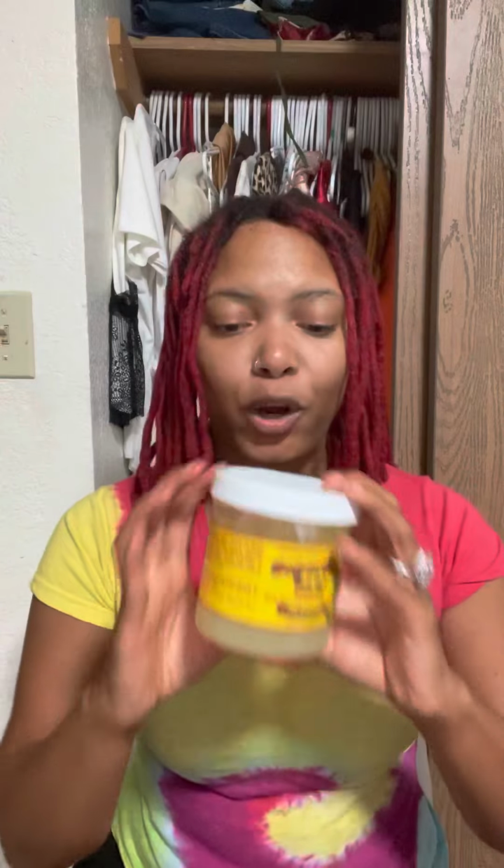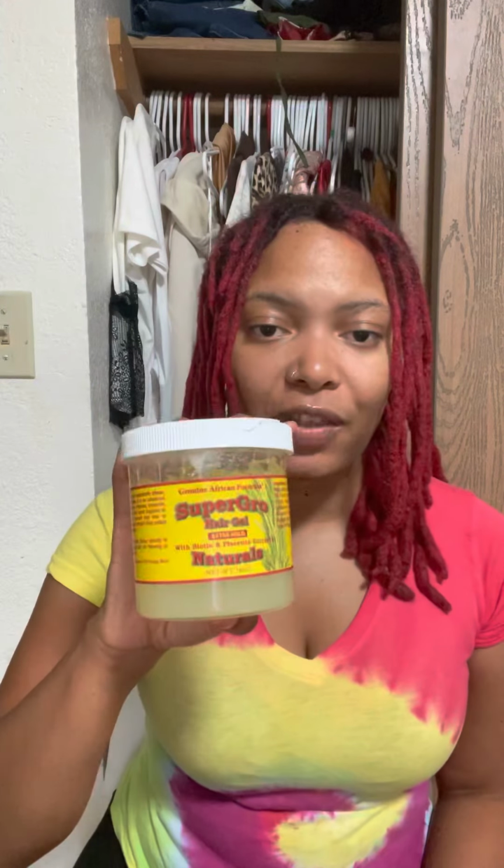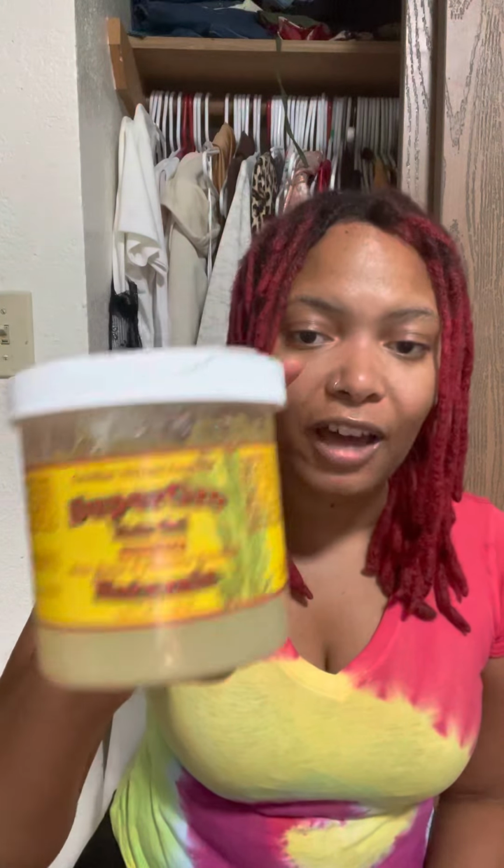So this is perfect, and it smells so good. It's lightweight, and I just feel like my hair is healthy. It gives it moisture. It makes it shiny. This is the first lock gel that I've ever bought that I was just in love with, and it's natural. I love natural products on my hair because it makes it grow longer. I don't have to worry about product buildup. It doesn't flake. It doesn't stay in my hair or anything.